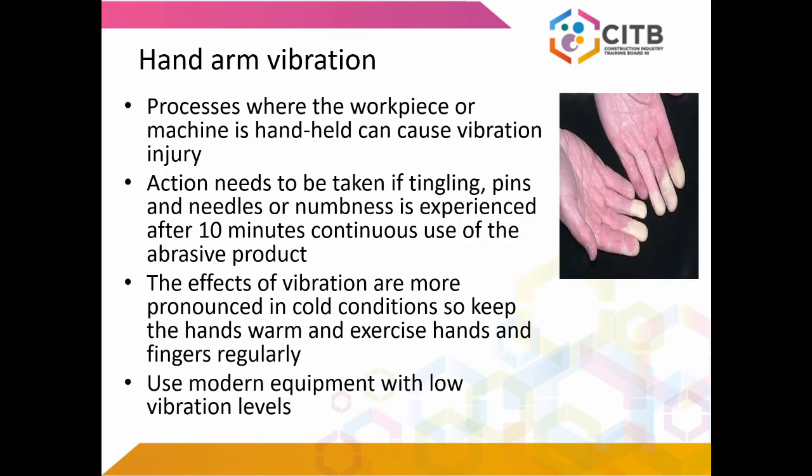Hand-arm vibration. Processes where the workpiece or machine is handheld can cause vibration injury. Action needs to be taken if tingling, pins and needles, or numbness is experienced after 10 minutes continuous use of the abrasive product. The effects of vibration are more pronounced in cold conditions, so keep the hands warm and exercise hands and fingers regularly. Try and use modern equipment with low vibration levels.